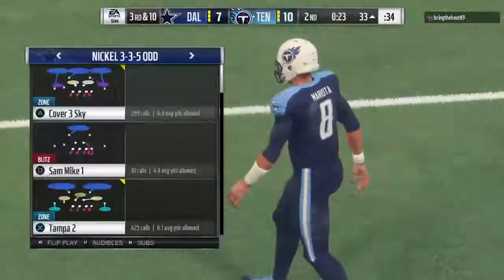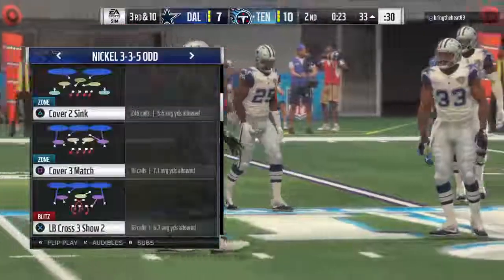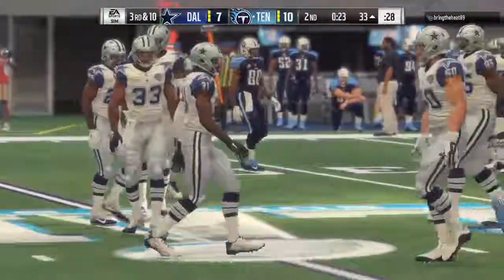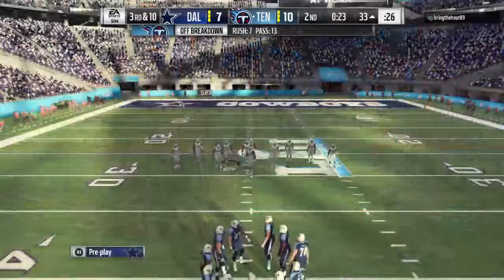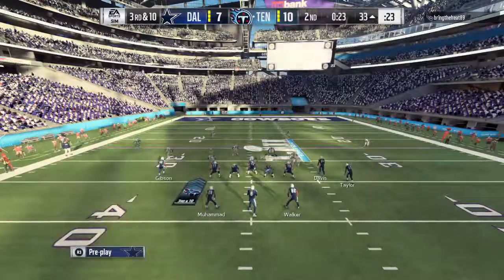The turnover put him in great field position. They don't want to squander it with 3rd down coming up. No, not at all, and you know what else you do? You make your defense mad. Yeah. They got you the football, gave you a great opportunity. You got to cash in and get some points.